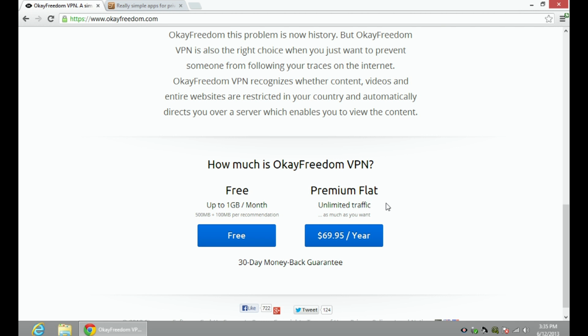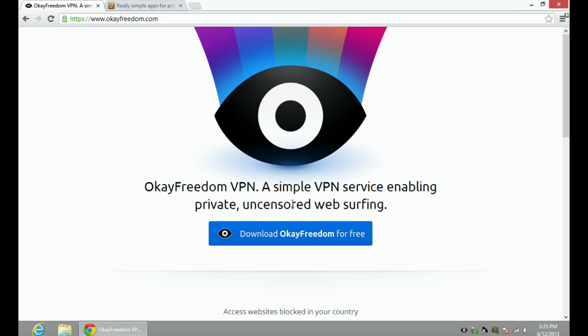I literally, in fact, have 5 computers simply sitting on my desk. That's not all my computers. That's just what's on my desk. So if I want to get VPN service for all of those, they would cost $350 a year, and it would only work on Windows. So that is something that you have to think about.